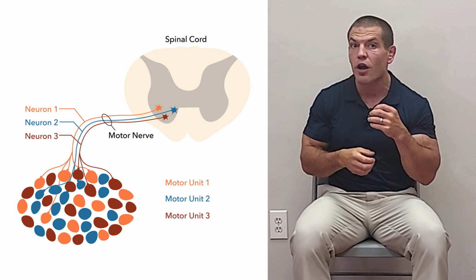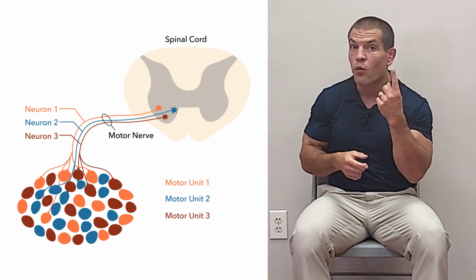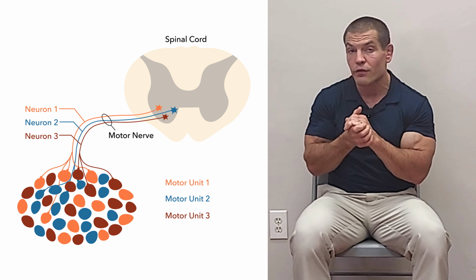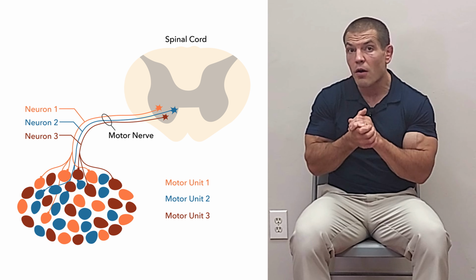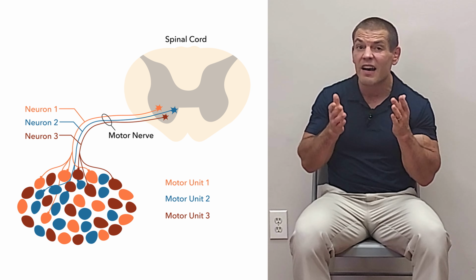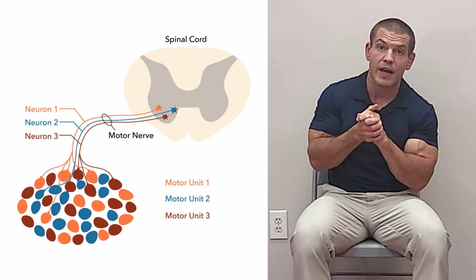And within a muscle, you've got individual muscle fibers and muscle fibrils. And those fibers receive the message to contract from your brain. Your brain sends a message through your spinal cord and then along motor nerves. And one motor nerve may innervate several different muscle fibers. Small motor units are made of one motor nerve that innervates a fairly few number of muscle fibers.